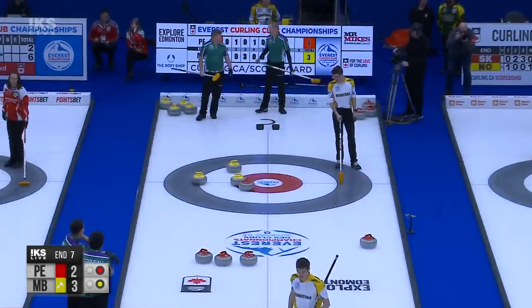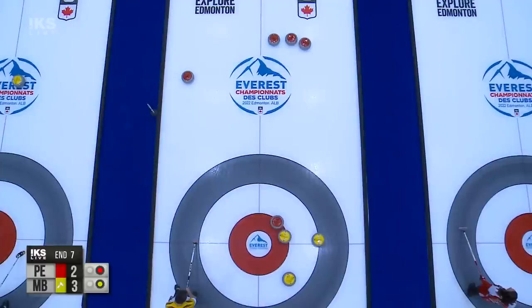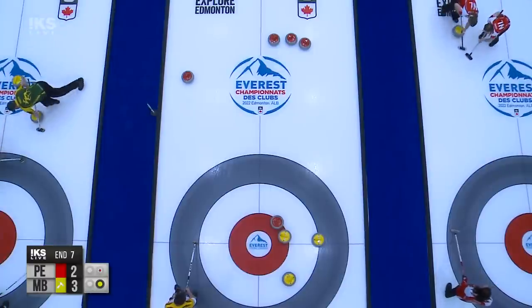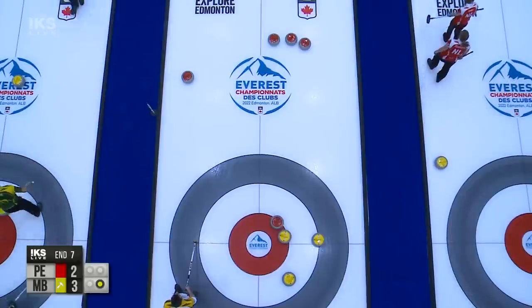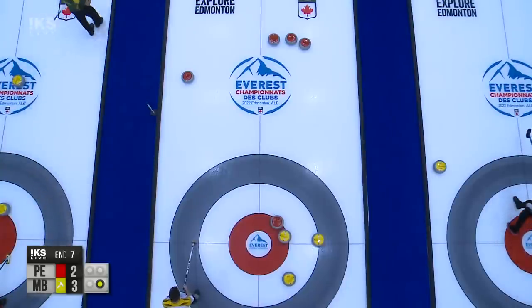Massive break there for Manitoba after an arguably bad break, just feather ticking the guard on Zach's first, and now all of a sudden, out of nowhere, he's got a free draw for two. Well, it's too bad for Dennis because he's had such a great game. Try and give you guys a good run at this one.